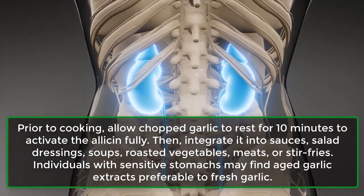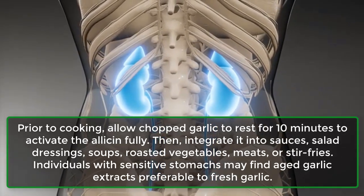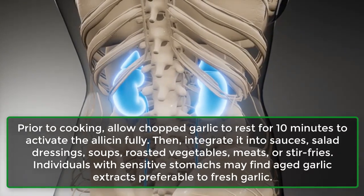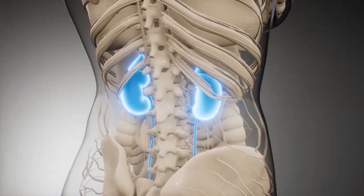Then, integrate it into sauces, salad dressings, soups, roasted vegetables, meats, or stir-fries. Individuals with sensitive stomachs may find aged garlic extracts preferable to fresh garlic.